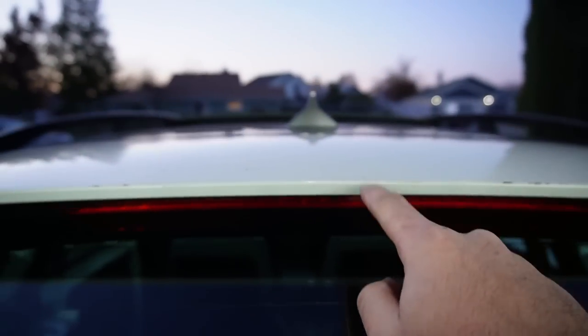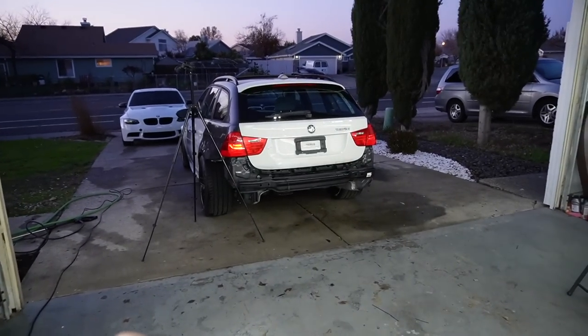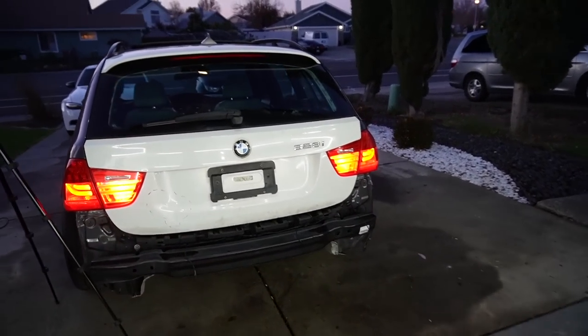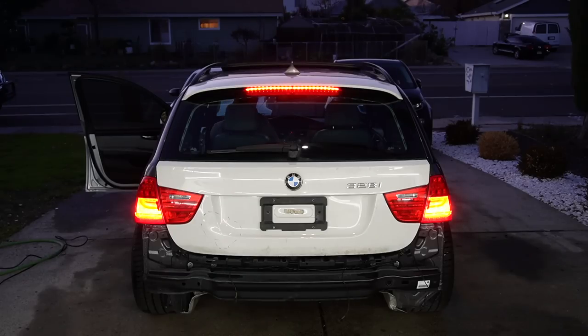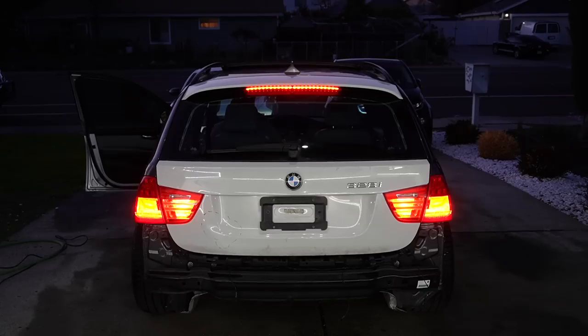Actually, let me go ahead and test that first, and then I wanna show you guys something else that's kinda cool. So grabbing the keys, bada bing, bada bing. Okay, I'm not really seeing that third. I think it's a brake light though. Let's go ahead and just test that out. So thankfully this does work, which is a huge plus.